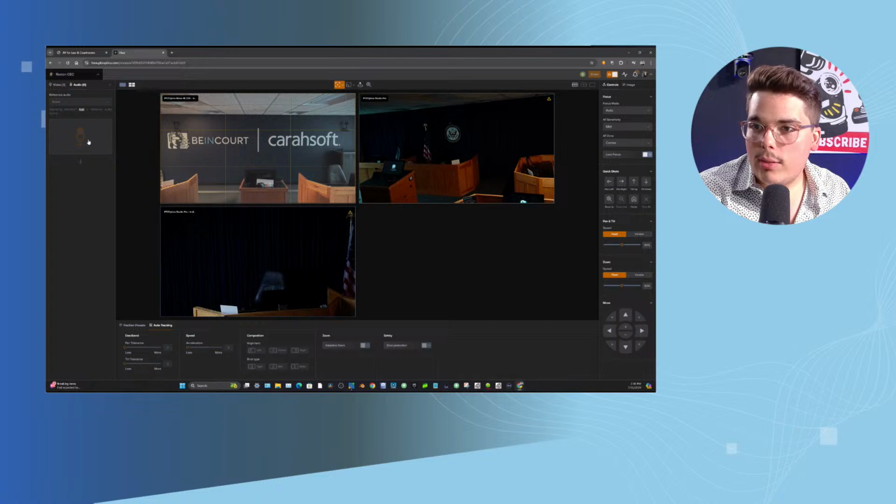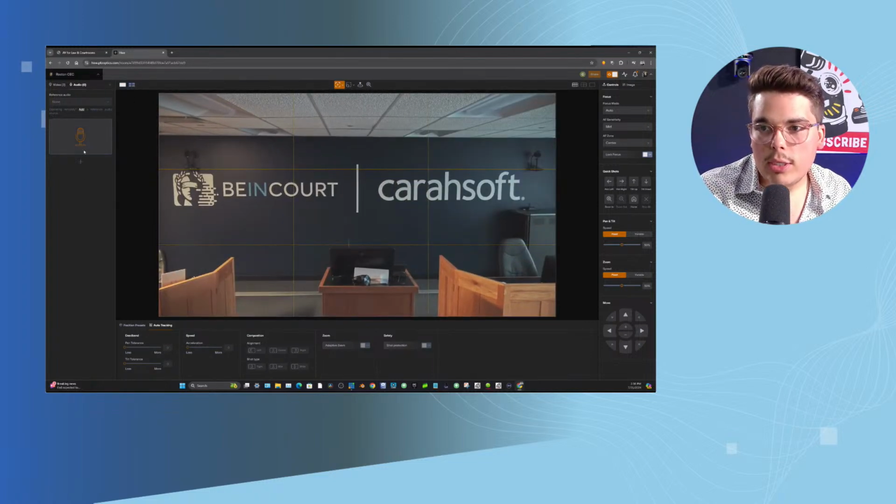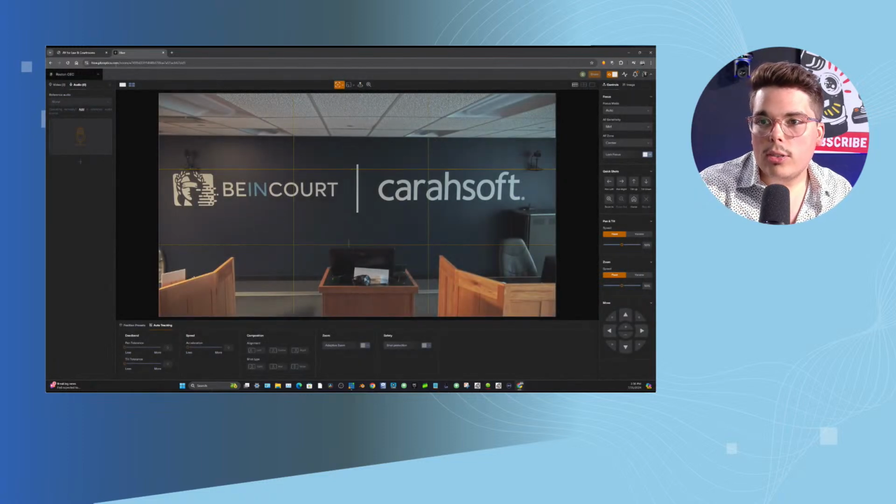So obviously, when a software allows you to control video, you want to control audio as well. So here's your ability to add in your audio sources. It'll search just like you're used to with most encoders, and it'll show you all your available audio sources. We don't have any connected to this computer right now, so you're not going to find anything here. So that is our general overview.